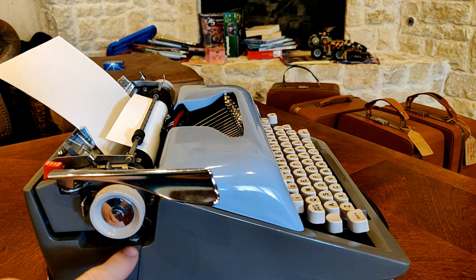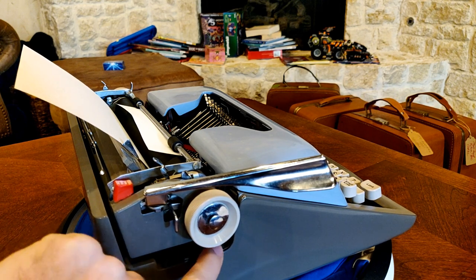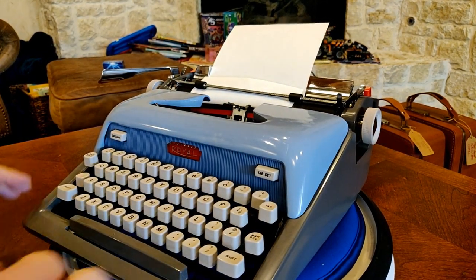Starting our typing test, we need to make sure our carriage lock is off. The carriage lock is yet another of the advanced features that the 800 offered. So we'll flick that off. Flick it up to make it off, and give a sample type test.